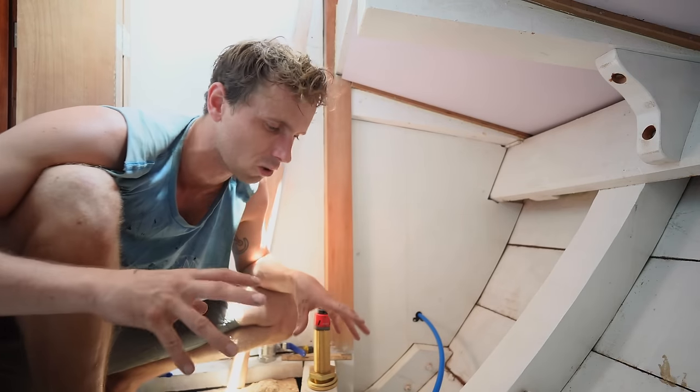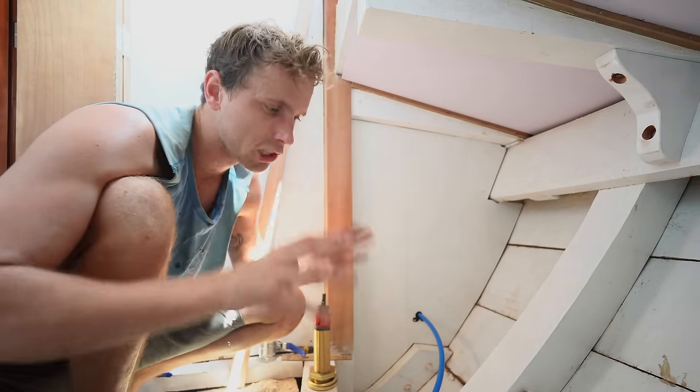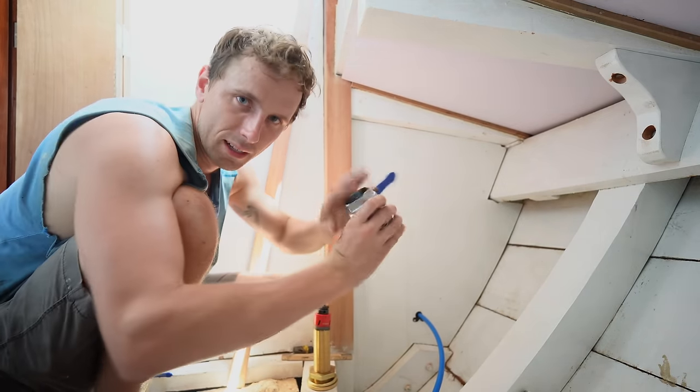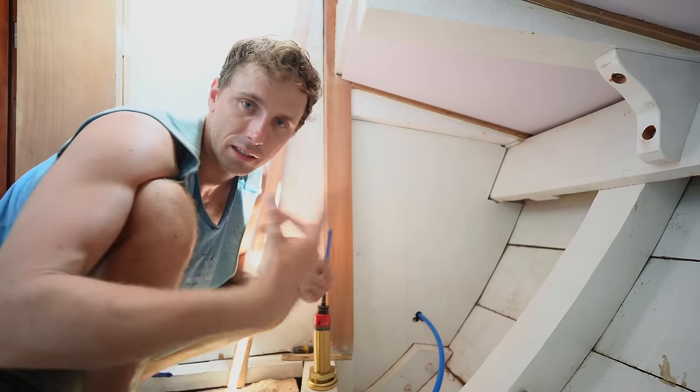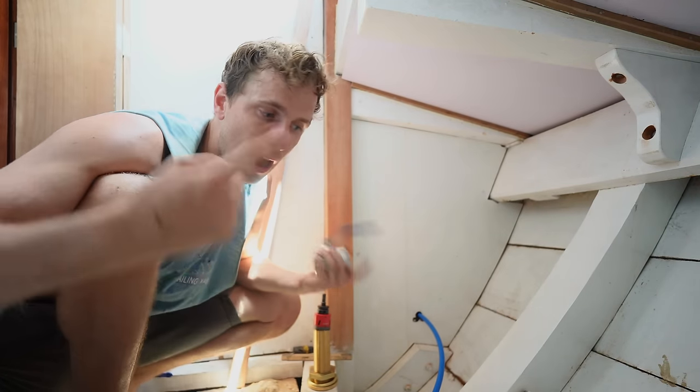We don't want to install the toilet yet. We don't want to place all the hosing. We just want to make sure that everything under the waterline is done. And if we keep these valves shut and no one opens them while we're in the water, that would be a good idea. Then we can add the hoses and the vented loops and so on afterwards.